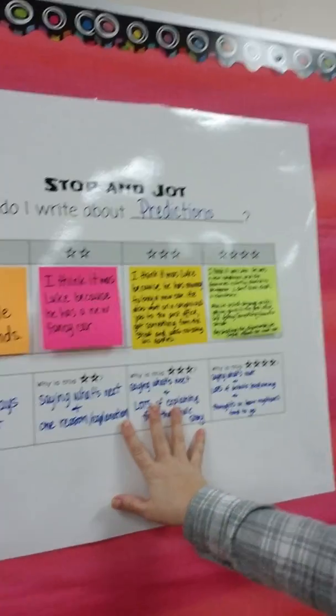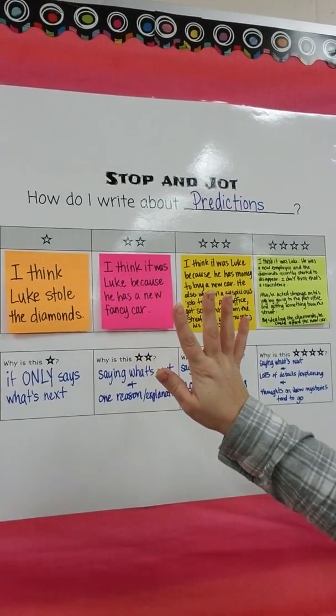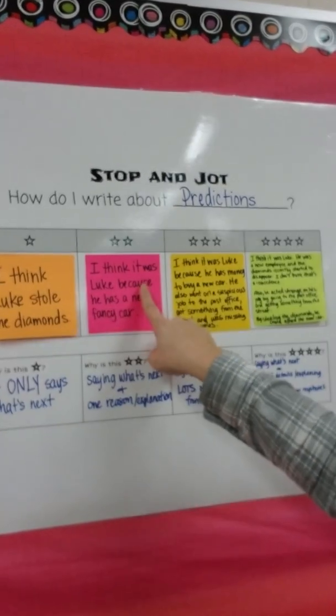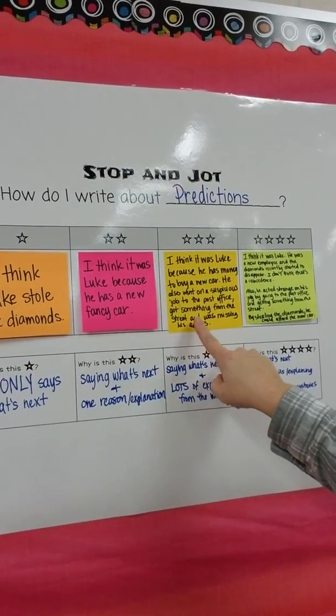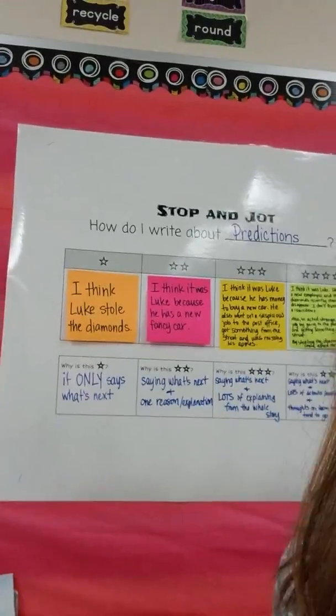This was something we worked on in our first 2 units for reading, and we looked at how as we write about our reading, we are trying to aim for this one, which is more like a third grade level. And I know I talked to a lot of you at conferences that comprehension and being able to write about our reading was going to be a huge part of third grade.